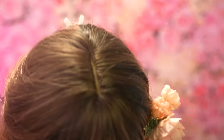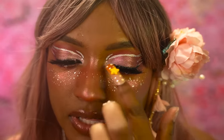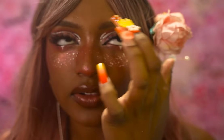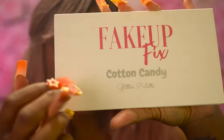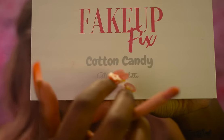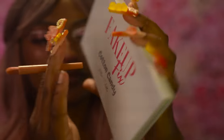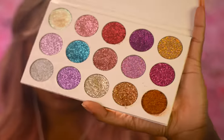Next, I'm going to take a shimmery pink color, kind of like how I have it on here. I'm just going to put that kind of like a cut crease on your eye. So, I'll be grabbing a clean brush here. And this is the palette we'll be using. It is a glittery cotton candy palette. So, look at these shades.